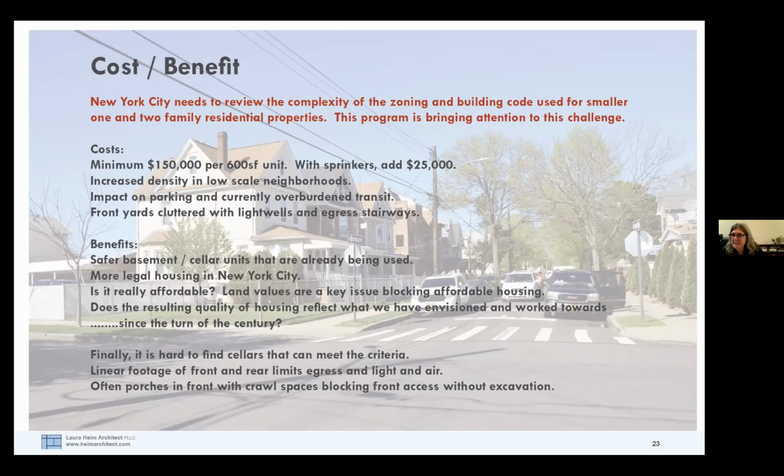Since we have about 5 more minutes, what do you think should happen? Does anyone have any opinion about whether we should encourage this or not? I think there's much more potential in converting garages, especially above grade garages. When you showed the house that had the garage at the street level and then the house above, a 2-car garage is the size of a studio apartment, and it already has the frontage for windows and everything. So to me, that has a lot more potential to create more units.